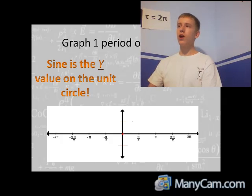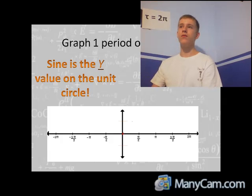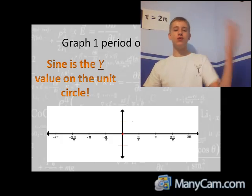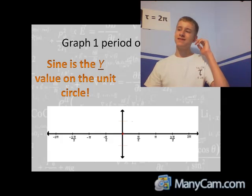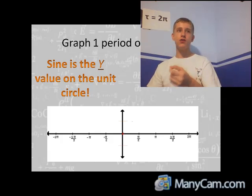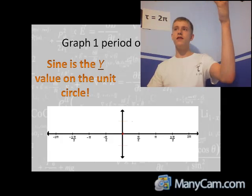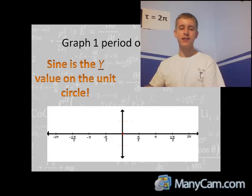So I have to remember where pi over 2 even is. What are we talking about here? 1/2 pi. A common mistake is, oh, it's 1/2 around the circle. No. Wait. Pi over 2 is 90 degrees. So pi over 2 is right here. The y-coordinate is 1. You see what kind of stress that is?